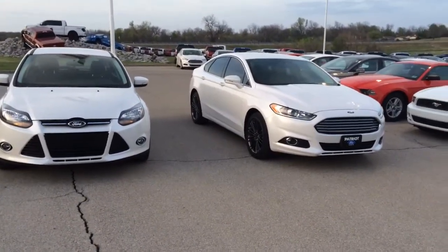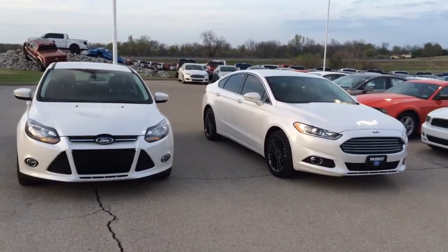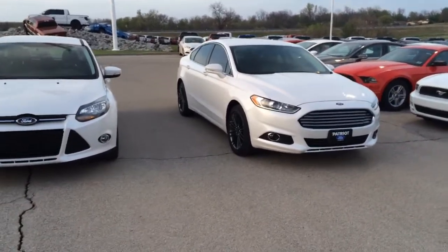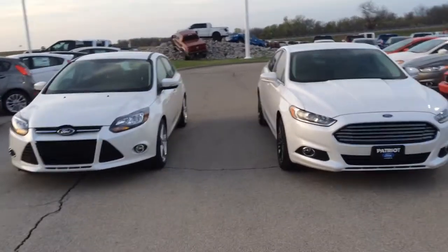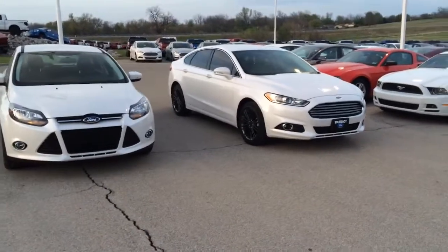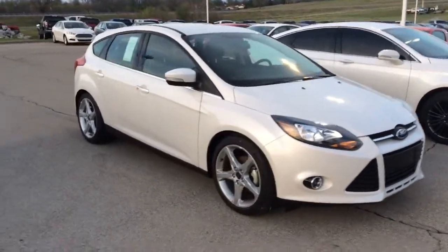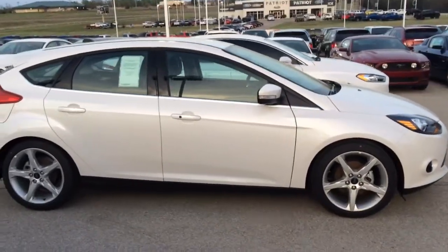Okay, here we are with the side-by-side comparison I was wanting to do for you. On the left, obviously, you've got a white Focus, a titanium model. On the right, you have a Fusion SE model. They both have leather, both have nav, and I just wanted to compare the two cars side by side. That way, like I was saying, you can get an up close and personal view of each. Let's go around the Focus first.